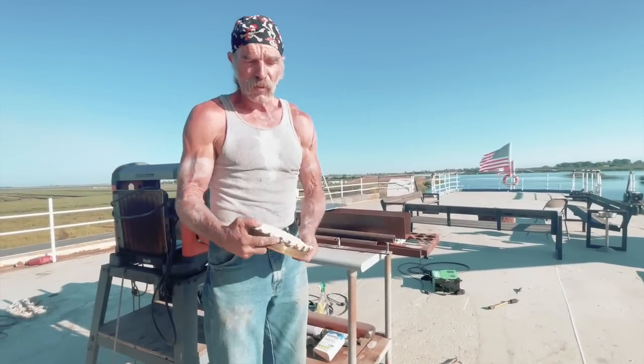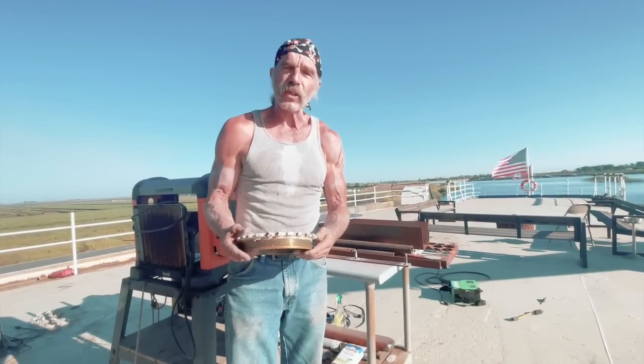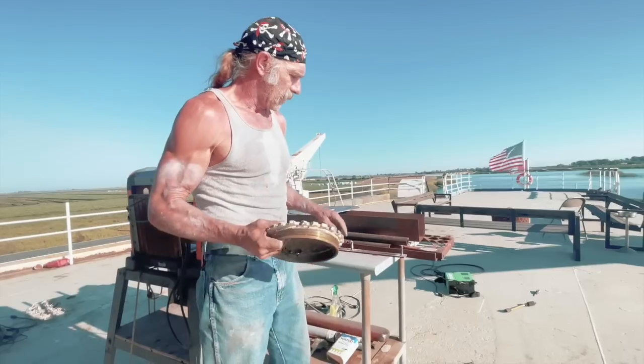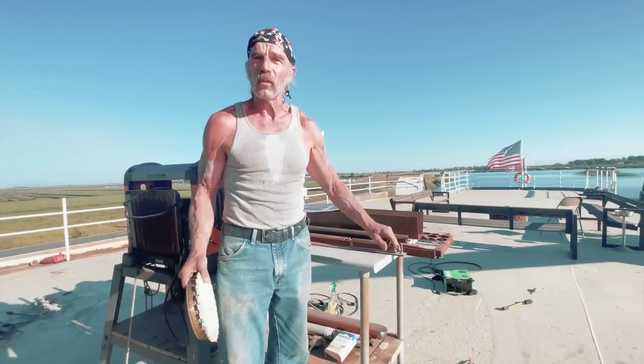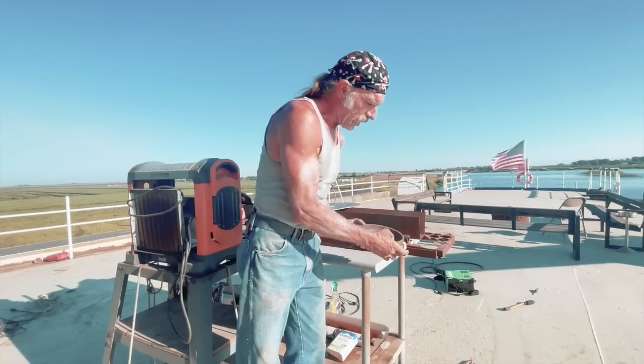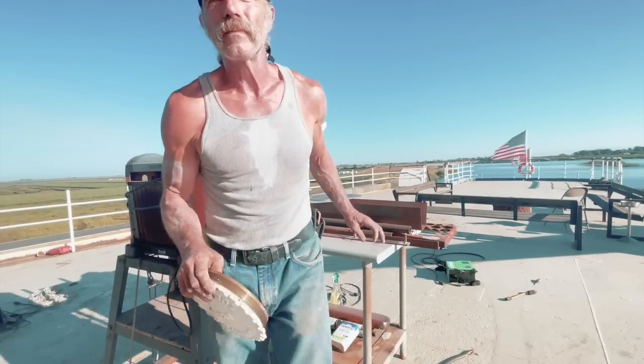In the past, this is removed with a hammer. You can see how it's all flattened out here and here. So Chris came up with the idea of making a tool so he didn't have to beat this piece of brass. So we just took a couple pieces of steel, welded it to a bar, and made ourselves a wrench. And as you see, it worked wonderfully. Good job, Chris.